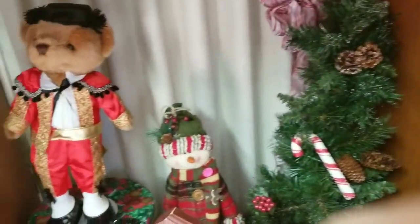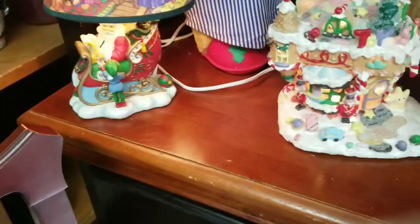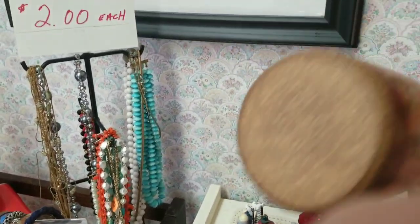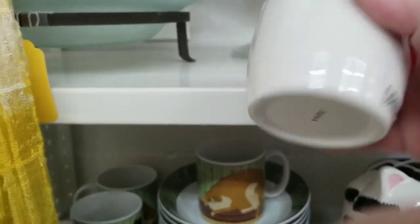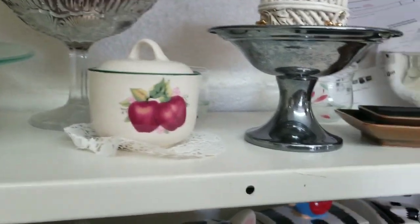So much to take in. I know. For me. That's really cute. Margie, you know what? Take this one. I know. It's not fast enough. And then all of this together. I think we're going to have to sell it. Pack it. That's cute. Drink tomato juice. I'm surprised. Put that with my stuff.